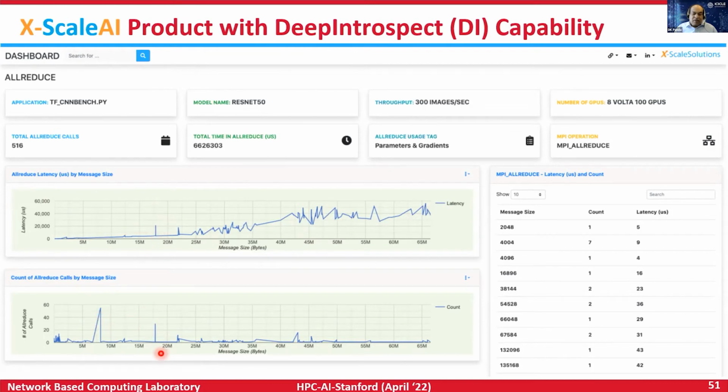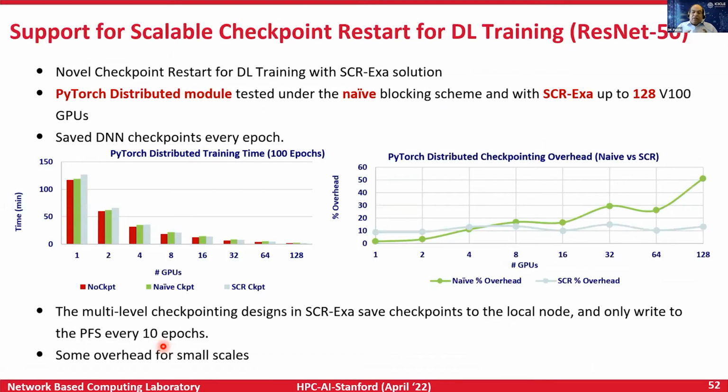So this is the part of the weakness, and you need to optimize the stack. If you can optimize that stack, then you will be able to even boost the performance of your training. Then also in DL training, as you know, it takes a lot of time. So this is where people have started using checkpoint restart.